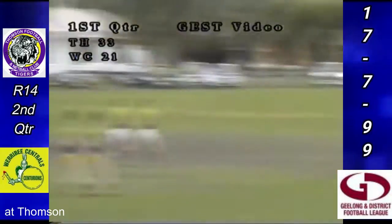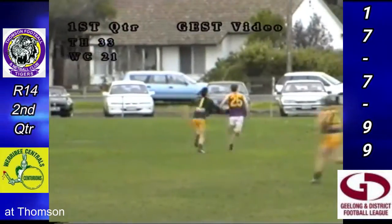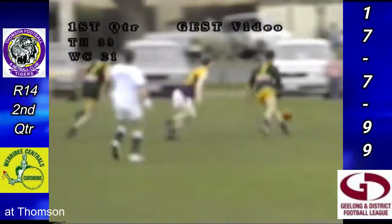Oh, slick hands by Burns was fantastic towards Fanning. Got Shannon in the middle, who was unattended, and goes wide towards Mitchell and Morley. Coming out also Cowan. And Mitchell's there, runs back towards half forward. Can't take it with him.